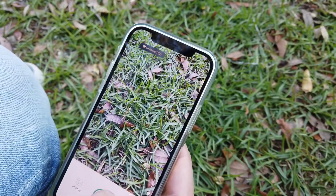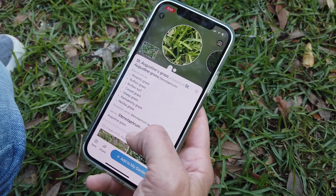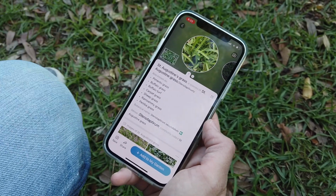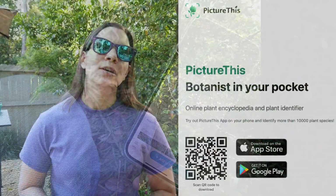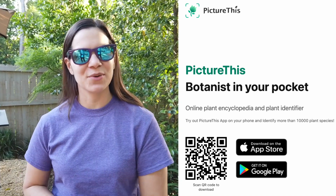Now this is a great way of seeing what kind of grass you have if you're not sure and you're about to use like a fertilizer that you need to use on a special grass. And we have St. Augustine grass, and it tells you all the other names of this grass. We've been using this app for a few years and it's really come in handy. That's why we wanted to share it with you today.